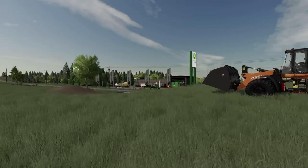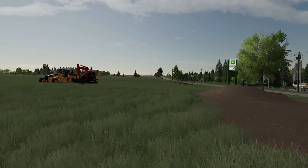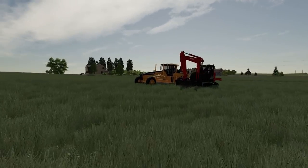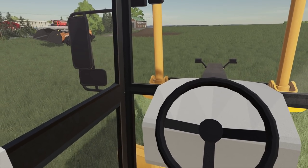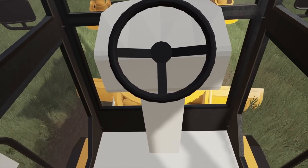So now we need to level this all down, so we'll get the road grader over here, level this whole area down for him. First you gotta scrape this all off.